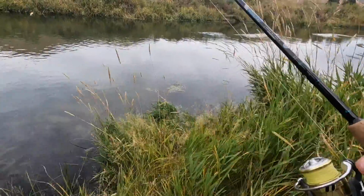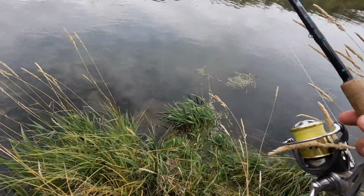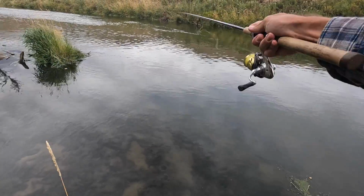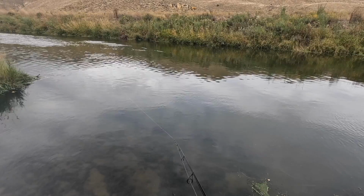There's been some areas over here where I would have been able to see people's footprints on the trail, and I haven't seen any footprints, which makes me think that not too many walk on this side.